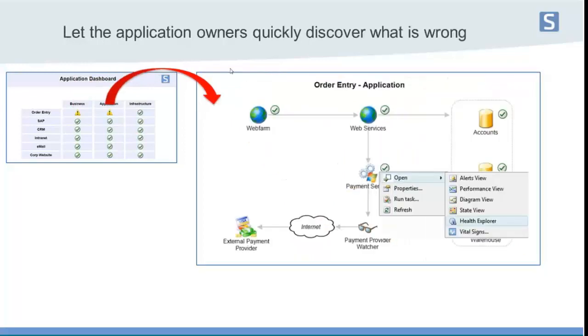Another click on the application dashboard, and you can jump into the application model. If you have a problem at all, for instance, this caution indicator, you can trace through the connected maps to find right where the root cause is. And you can see the systems and services that are impacted along the way.